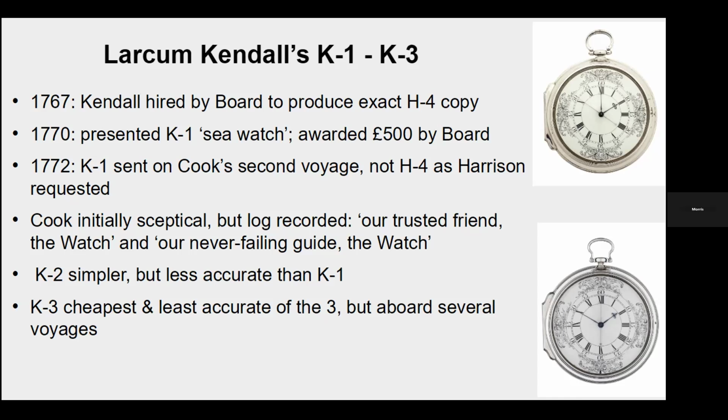And the second voyage took place mostly in the Southern Ocean, dealing with the roaring 40s and the furious 50s, etc. But it was this clock, or this sea watch, which enabled Cook to undertake voyages like that, and actually opened up exploration, because it was much more efficient. You could imagine trying to do lunar tables when you're on a heaving sea, just north of the ice shelves.